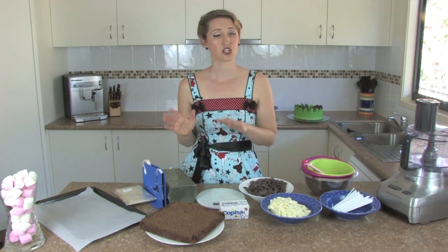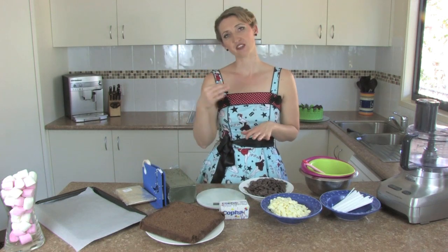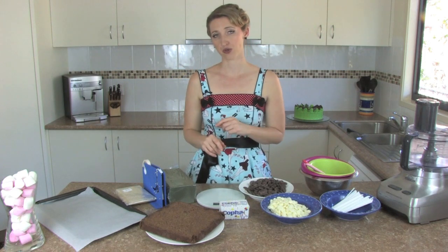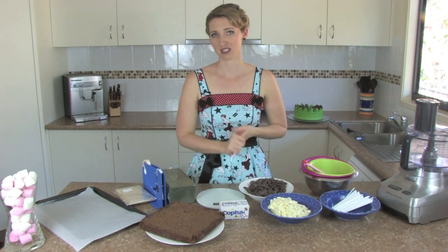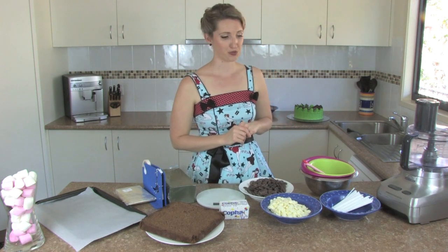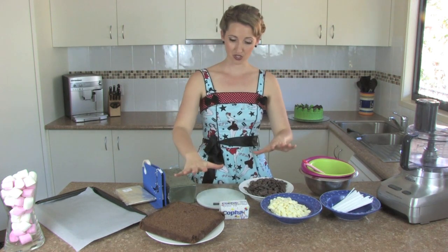So some recipes say you can do it by hand, and you can, but for the consistency I like in my cake pop, I do have to use a food processor. So you will need it for this recipe. And I'm going to use my chocolate mud cake, like I said, so very popular. So you've got those to start with.